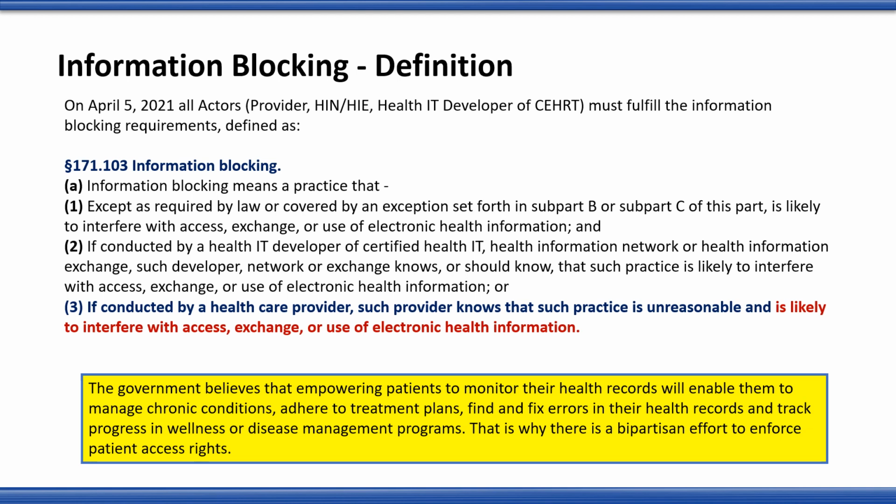There are going to be serious consequences, and this is a pretty broad definition. Anything that is likely to interfere with the access, exchange, or use of EPHI, electronic health information, is something that, if you do not send records, there are forms to fill out. They're in your kit under the exceptions forms. There's an excellent document, included in the reference guide, on using those exceptions. So if for any reason you do not send records, make sure that one of those exception forms is completed.